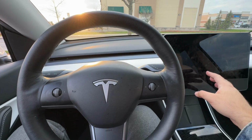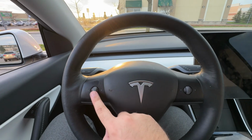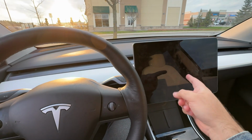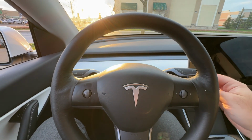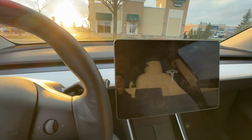So I'm currently in my Tesla right now, the Model Y, and it won't turn on. Nothing. I can't start the car. Well, I can start it, but I can't see. My screen is completely blank. Put the car in park just in case. Oh, we're booting up.